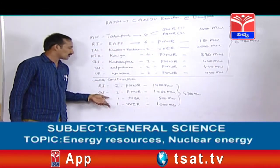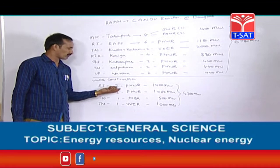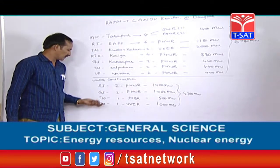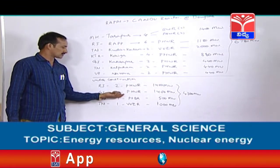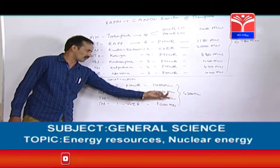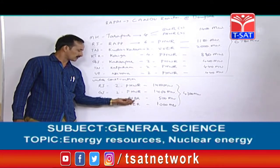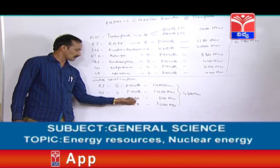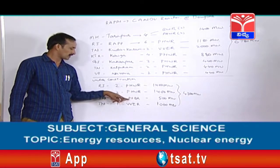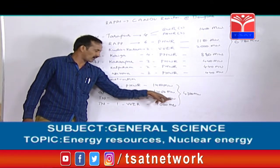And 6 more nuclear power plants are under construction, in which Rajasthan has 2 power plants with pressurized heavy water reactor type with a capacity of 1,400 megawatts. In Gujarat, another 2 power plants are under construction with pressurized heavy water reactor type of capacity 1,400 megawatts. In Tamil Nadu, one prototype fast breeder reactor. Here, fast breeder reactor in the sense these reactors can produce their fuel on their own. Hence, these are called fast breeder reactors. Of course, this comes under prototype fast breeder reactor with a capacity of 500 megawatts.